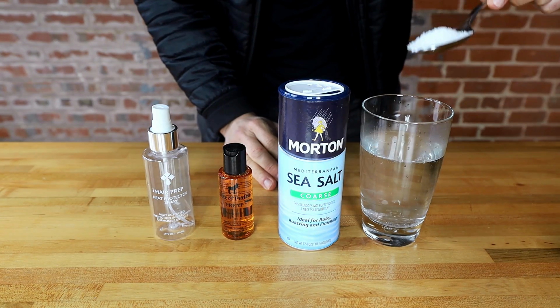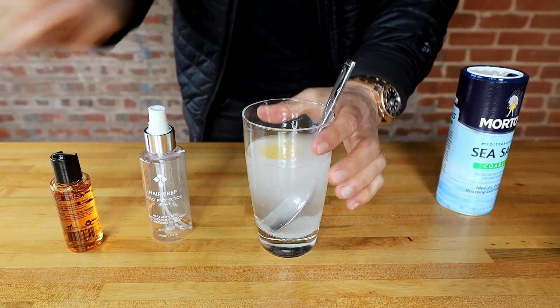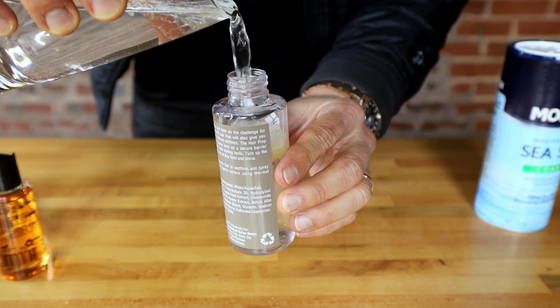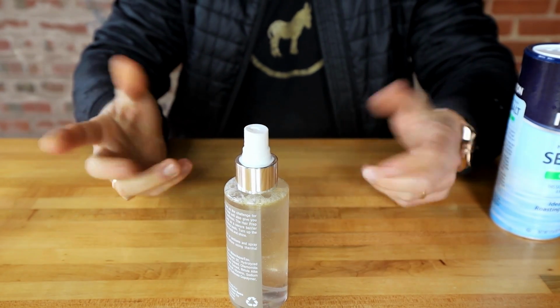Add 1 tablespoon of sea salt into the warm water. Add a few drops of argan oil, and then mix it up until it's dissolved. Fill up your spray bottle and give it a little shake. And that's it, DIY sea salt spray.